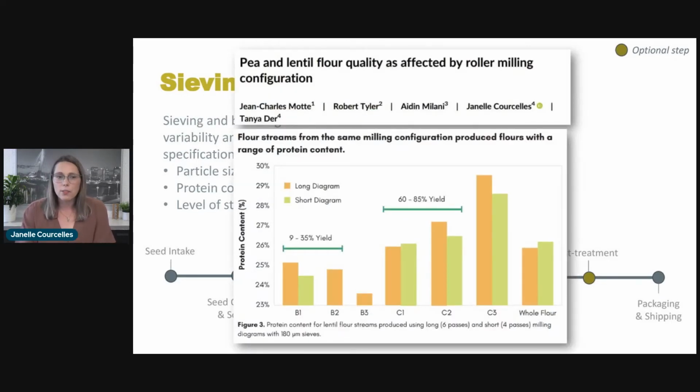So I wanted to pull this figure here as an example. This is a study that we did in collaboration with Improve SAS, located in France, looking at adjusting the roller milling process, changing those settings, and how that might affect the individual streams that are pulled throughout the roller milling process. So this is looking at protein content specifically, where you can see that the protein was released a little bit more on the reduction side of the mill. And what that does is it allows for some higher protein streams and lower protein streams. So you can take that and benefit from it to create a higher protein flour or a lower protein flour. And that just speaks to the potential that blending has in creating very customized flours for specific end use applications.